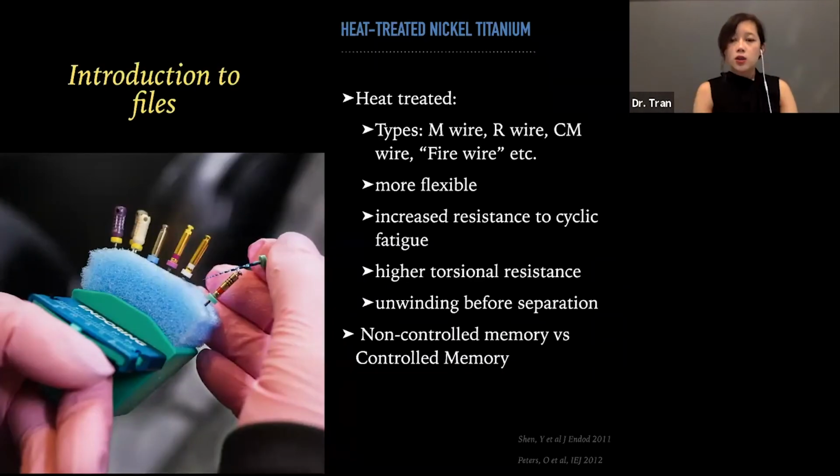So now, the more modern files are going to be the ones that are heat treated. There are lots of kinds. The very basic ones that we see a lot are the M-wire, R-wire, fire-wire type of ones. That just means how the NiTi is heat treated. They're all done differently in their proprietary, patented ways.